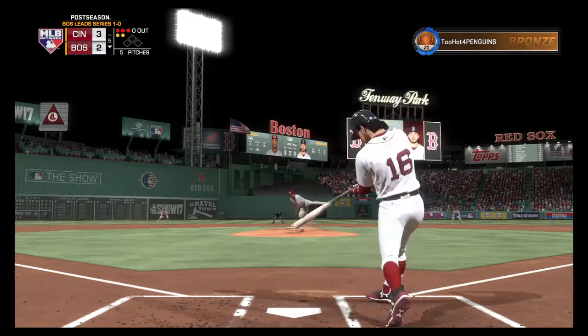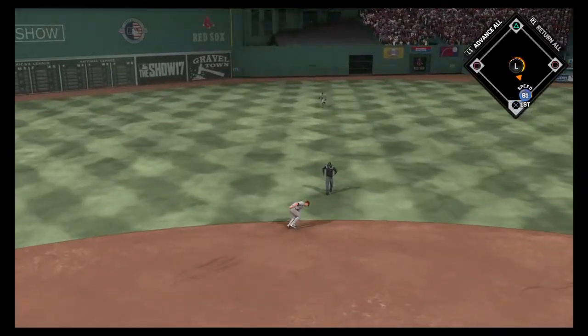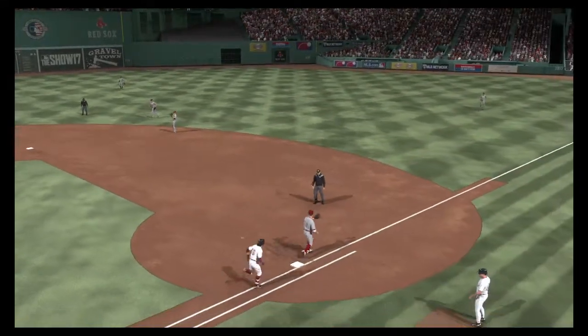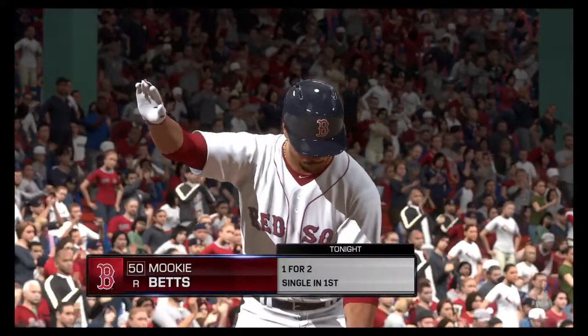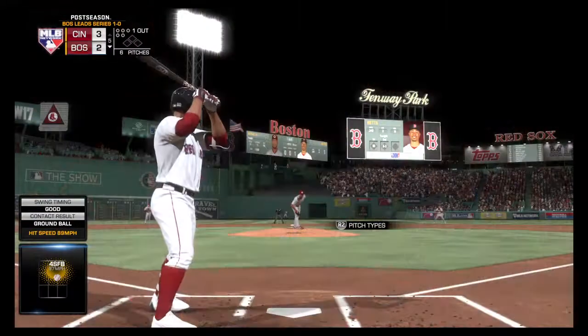Ready to deliver the full count pitch. Grounded back up the middle. Fielded cleanly. Throw on to first in time, one away. Here's Mookie Betts, a hit in 2 tries so far.